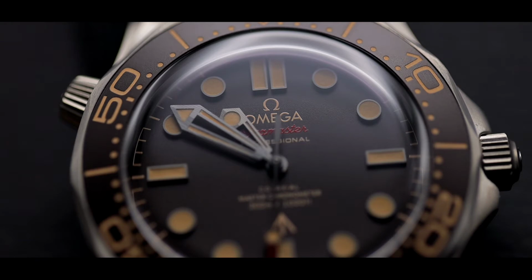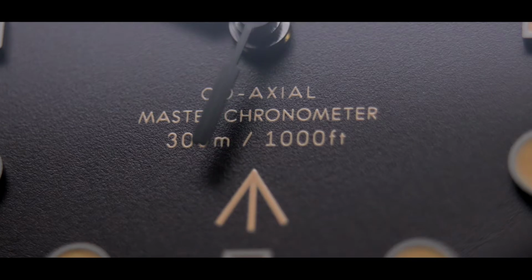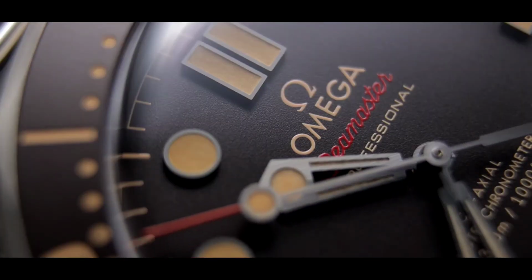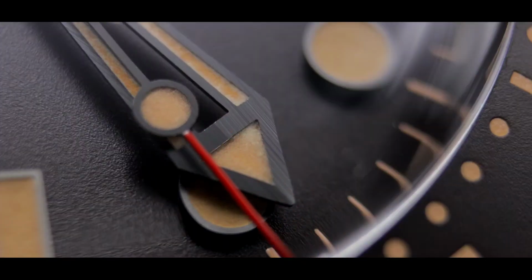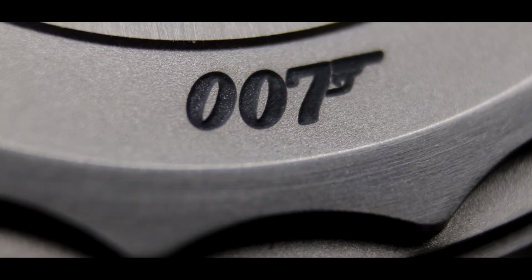When most think of Omega, they think of the Speedmaster, the Railmaster, and the Seamaster. The Seamaster is definitely one of the most iconic dive watches right after the Rolex Submariner, and with very good reason. However, when we think of the Seamaster, we tend to think of the 1994 edition, even though the Seamaster has been around since 1948.